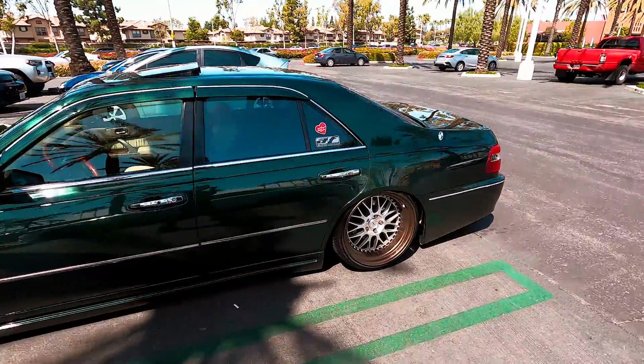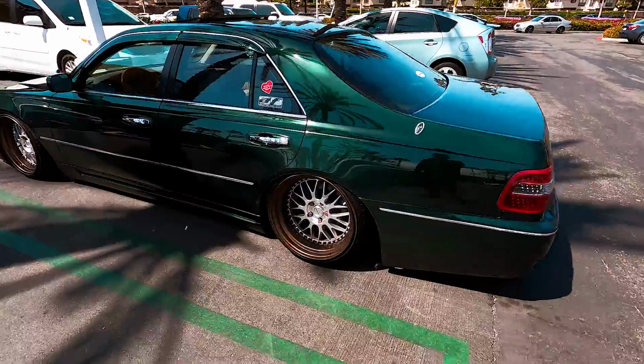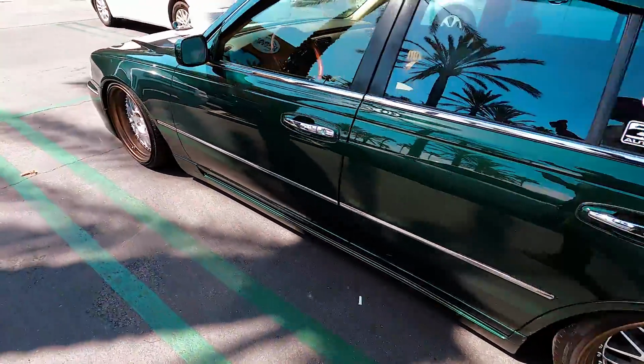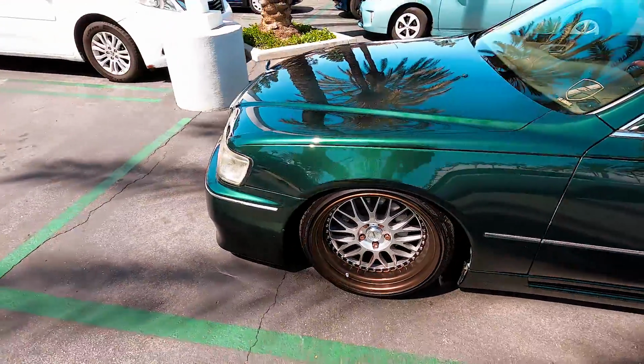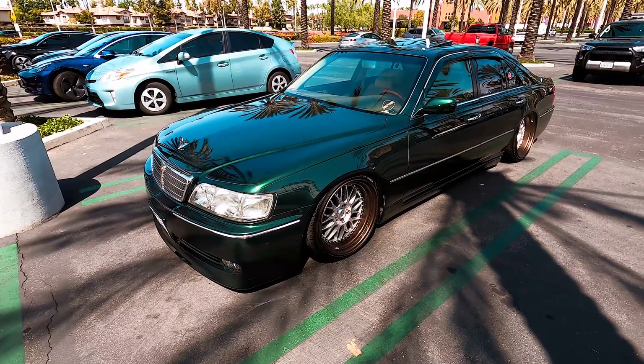I know a lot of people don't like cars on air suspension, but I typically drive my car at this height, so it's not too different than not being on air. It just helps me get up and down driveways. But I still like my cars nice and low.